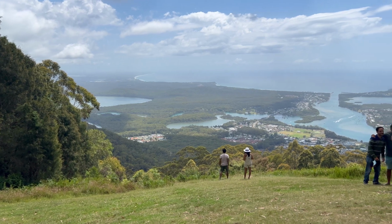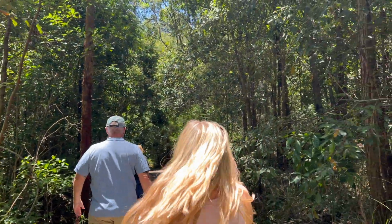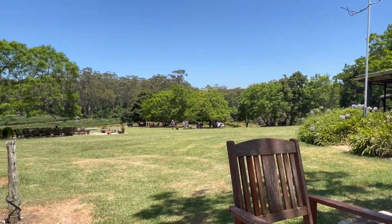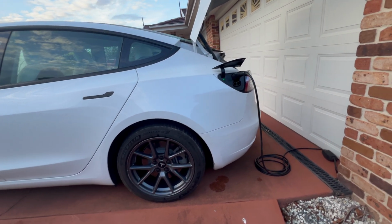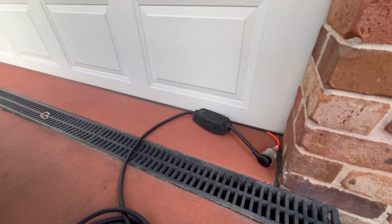After spending 7 days in Wauchope with family over New Year's, we then headed home. Our family friends were very nice and let us charge to 100% before we went on our big road trip back.